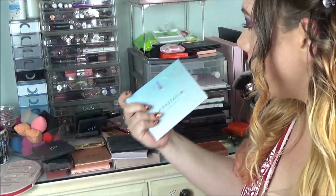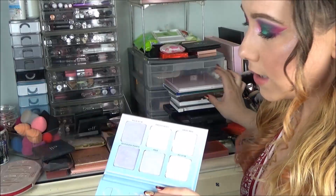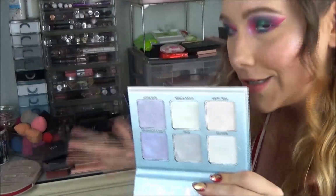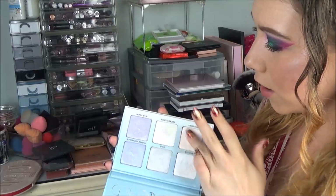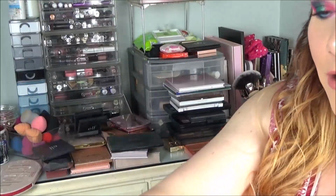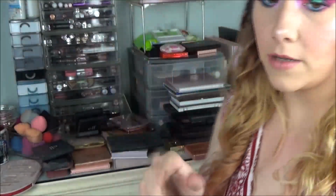Then we have the Anastasia Moonchild. I don't think you need both the Dream Kit and the Moonchild, but of course, because I just saw it on sale and it was half price, I was like, I need to have this. My favorite one is probably Pink Heart, because it's like that duochrome pinky shade. Let's see if I can, ooh, look at that. Very pretty.